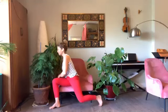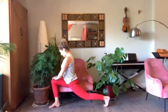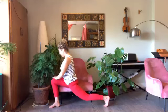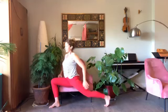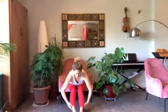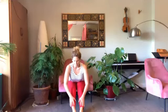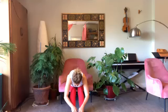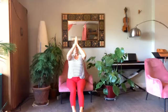Turn to the right. Exhale down. Big inhale. And now everybody's going to fold. Extend your legs forward and fold. Huge breaths here. Inhale, long spine. Exhale, fold. Inhale, scoop your hands. Come on up. Belly, belly, belly. Exhale, neutral.